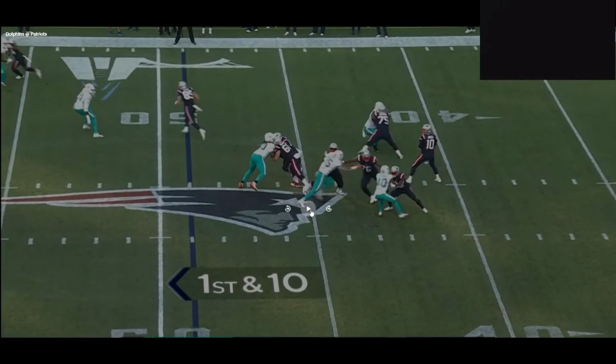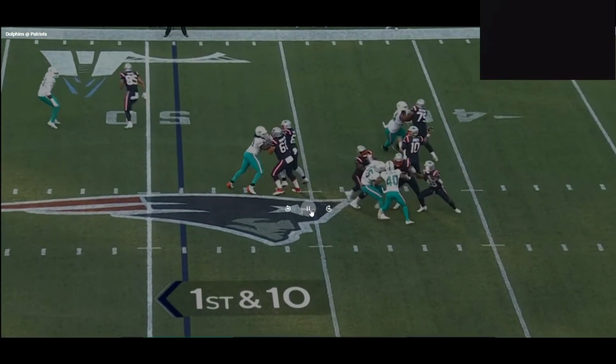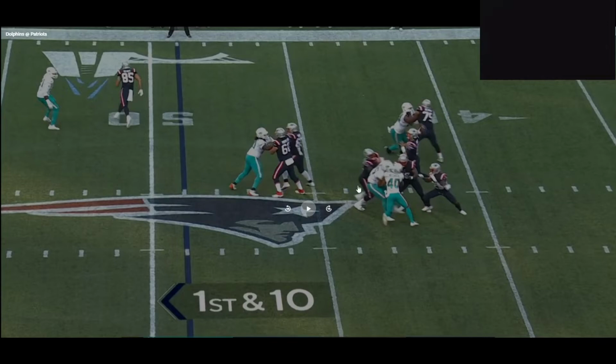Here comes Nick Needham on the blitz. Jalen Phillips getting doubled. Don't like to see that. John Jenkins taking up more. I can't tell who this is. I think that might be Agba. But you've got a one-on-one situation. I need you to win those.